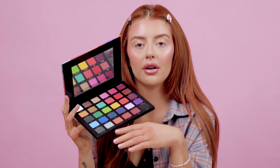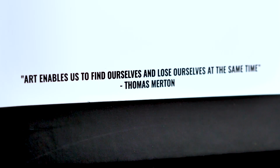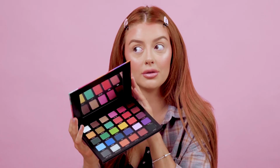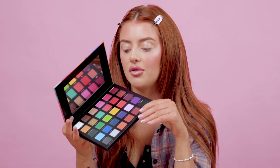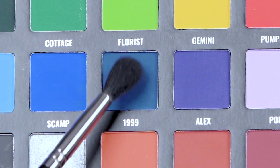So on the mirror I've printed a quote which says, "Art enables us to find ourselves and lose ourselves at the same time." That's a quote by Thomas Merton, and it's one of my favourite quotes, because I just feel like with makeup you really do find yourself and lose yourself, because you lose yourself in the makeup while finding what you like and what suits your face. I think that's a really lovely quote to read every time you open the palette, and it'll just inspire you.